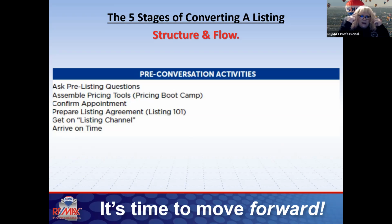Getting your mind in the right spot, right? Clearing your mind of all distractions and focusing on what's the outcome that we want. I skipped one. Prepare the listing agreement. So having just a template, I love that RE/MAX Professionals inside of SkySlope Forms has a template done for us. So when I go to create a new listing, I just click that box that says use this template, and everything preloads for me.